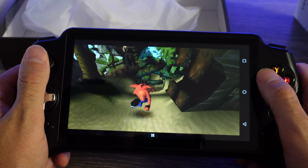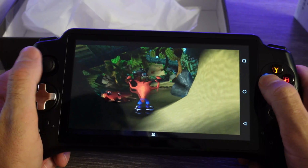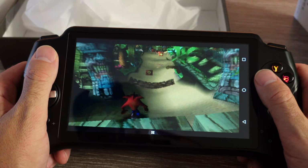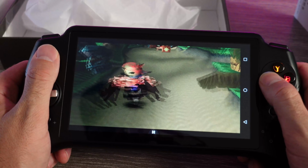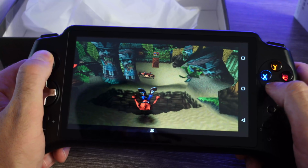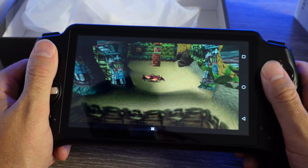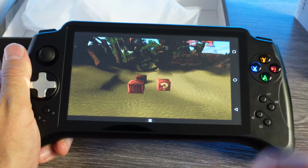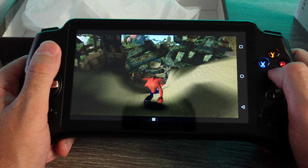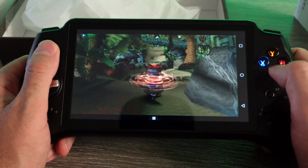I grabbed this off of the Happy Chick app and it said it was Crash Bandicoot 3, but obviously that's not what we're playing. You see it's kind of skipping along a bit. Oh, definitely not playable now, not for me anyway. It looks okay, but performance-wise, you're getting some frame skipping action.